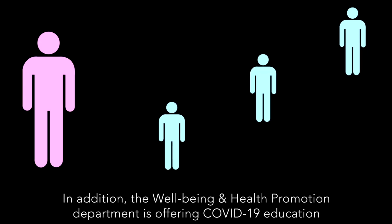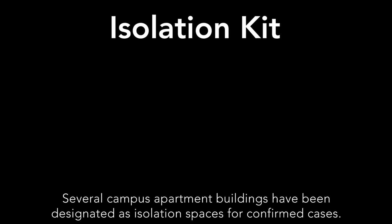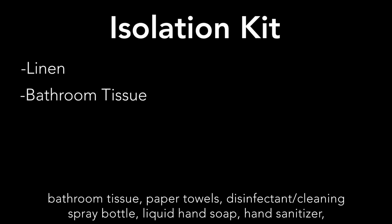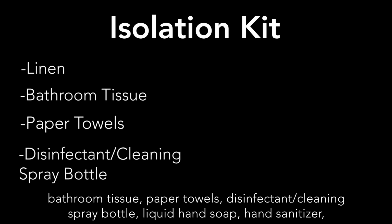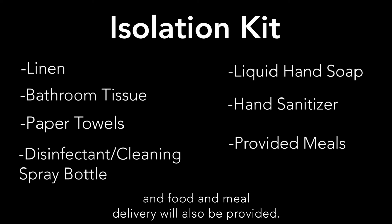In addition, the Wellbeing and Health Promotion Department is offering COVID-19 education for students who have tested positive. Several campus apartment buildings have been designated as isolation spaces for confirmed cases. Isolation kits will be available for sick residents containing linens, bathroom tissue, paper towels, disinfectant, cleaning spray bottle, liquid hand soap, hand sanitizer, and food and meal delivery will also be provided.